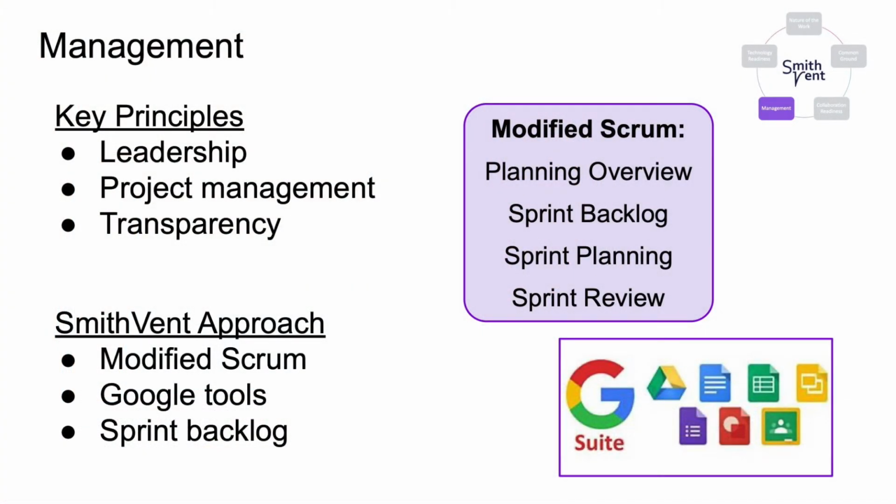Management refers to the leadership and project management skills needed to keep collaborative teams coordinated and on track to meet goals.